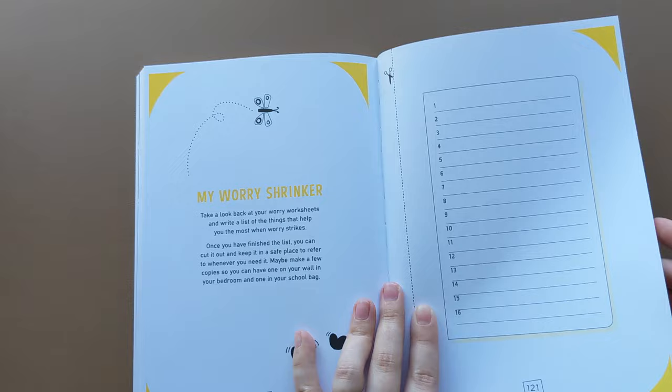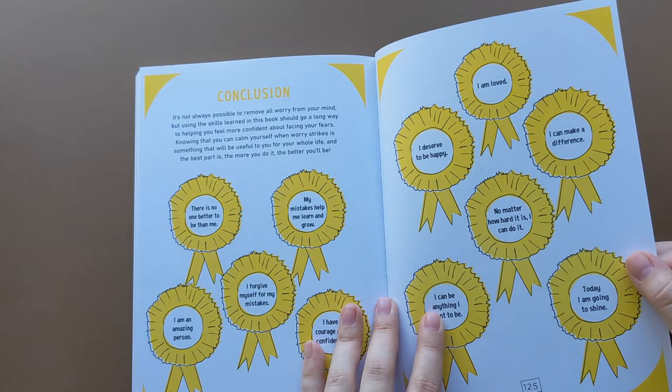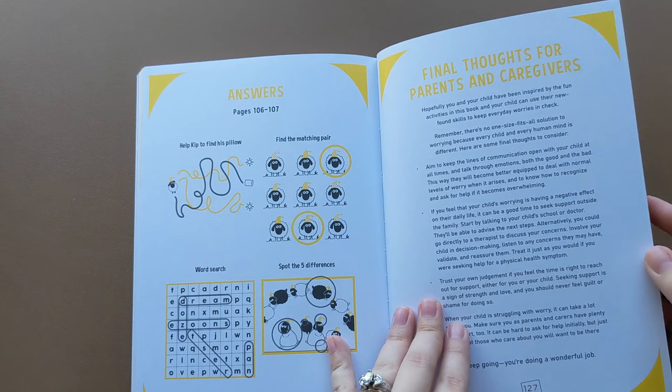And then we have our conclusion with some nice positive affirmations. We have an answer key for our puzzles and a final summary for parents and caregivers.